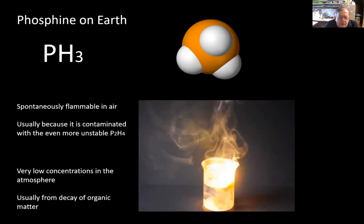And then as it gets into the vapor stage, as it comes out in little bubbles, it's immediately bursting into flames with the reaction with the oxygen in the Earth's atmosphere. And so we have almost none of it in the Earth's atmosphere at all, because the oxygen just takes care of it as soon as it's produced. And I've added there that there's a heavier version of it, P2H4, which is even more unstable and usually is what's responsible for the automatic ignition. The PH3, if made pure enough, it will react with oxygen, but it needs a spark.